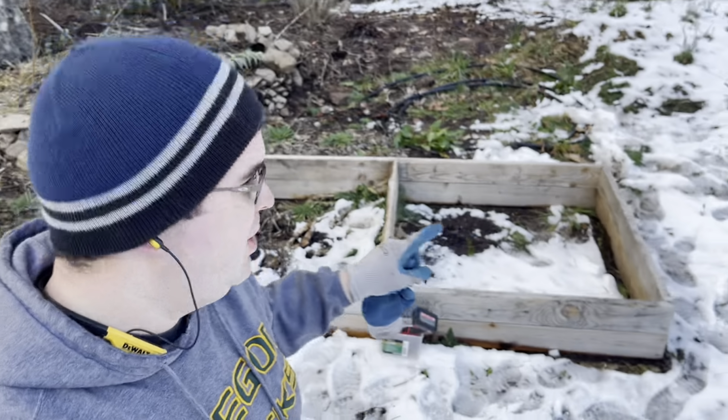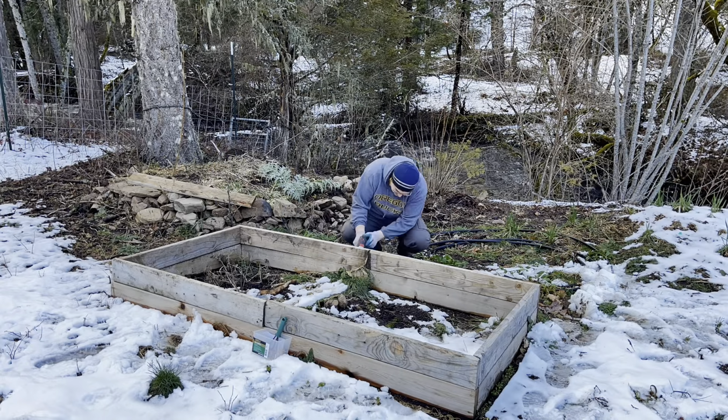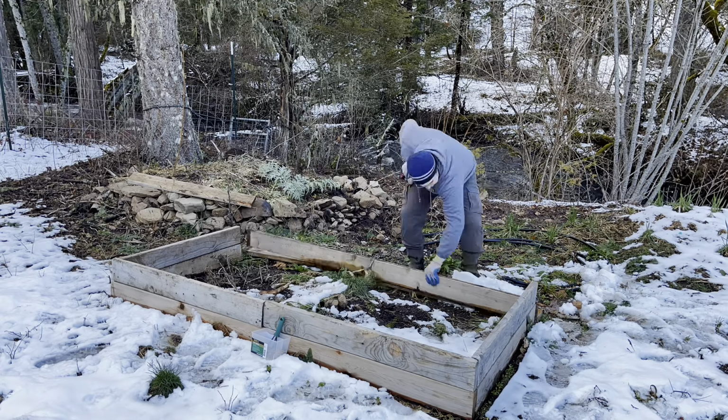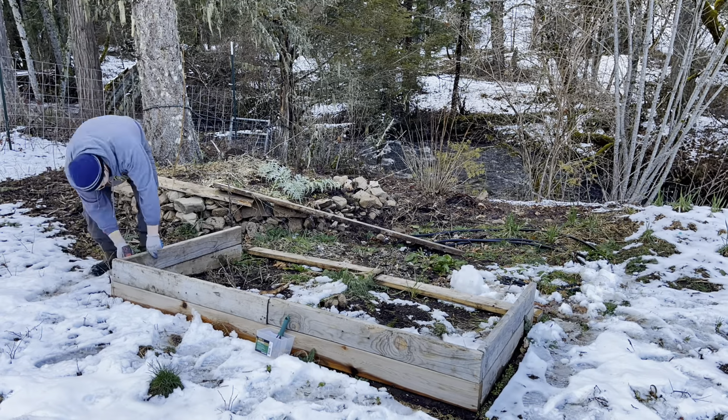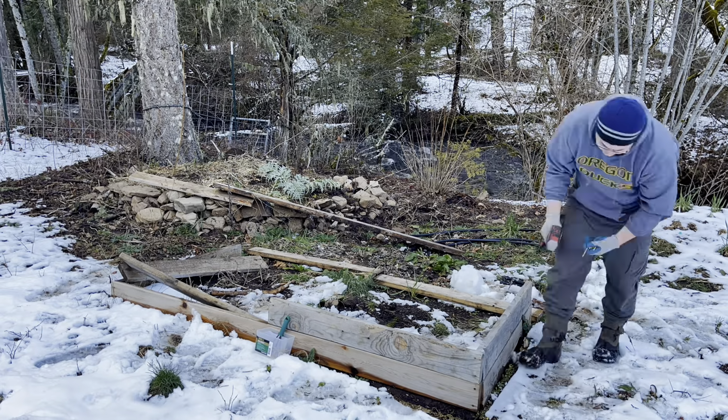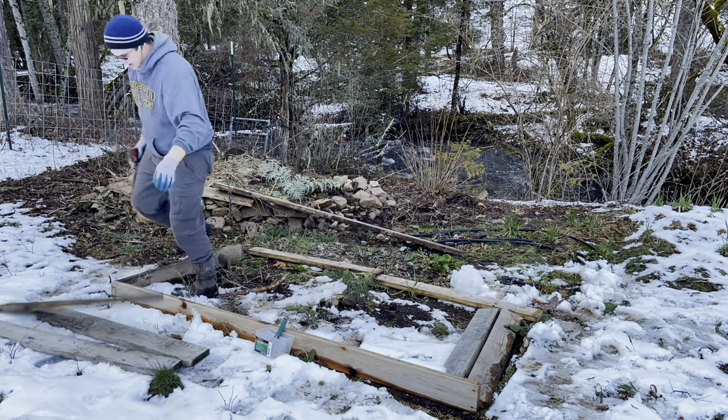Well, I'm pretty sure we used these as concrete form boards for the footings on the cabin. Now they have been a cold frame for the garden, so they're on their third life. We're gonna use the scraps here to build some benches in the greenhouse.